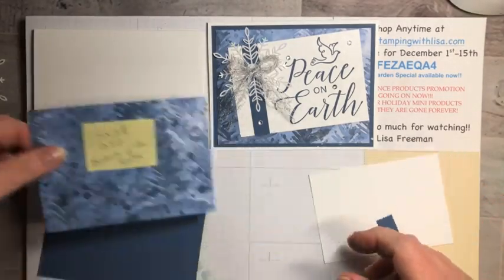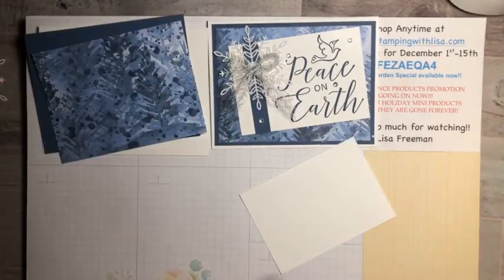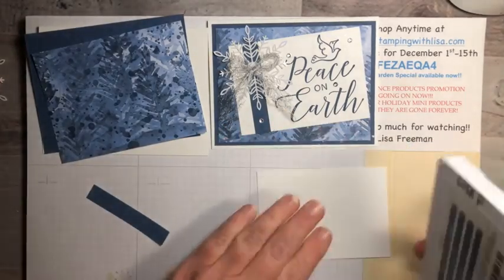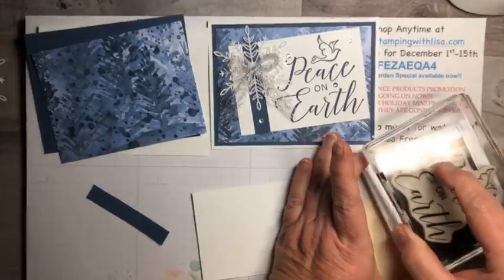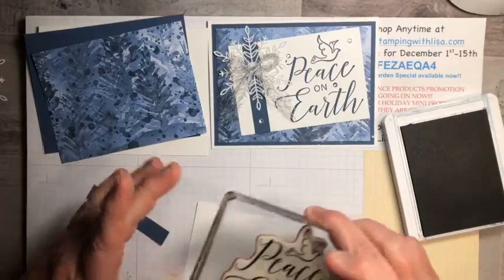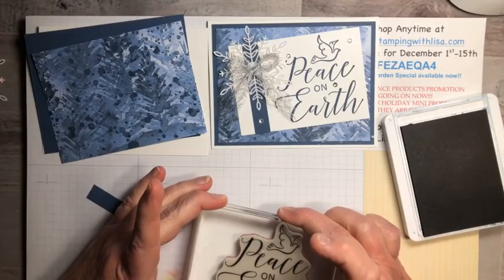All right, so this one we're just going to stamp on the little white piece right here. So we're just going to do it all the way to the right side. Again, this time we're going to use the Misty Moonlight, and ink it up. These cards are so easy. I just was like, oh, we could whip these out in no time. So you can pick one and do a bunch of them or do all of them.